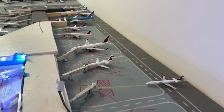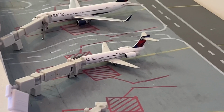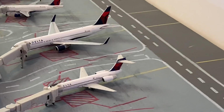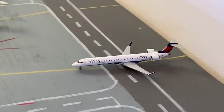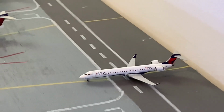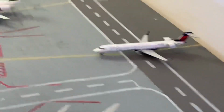Next here we got a Delta 717 at the gate there, C3. Sorry, the lighting and position's not the greatest here. It's the most inward part of the board. But he's heading up to Hartford, Connecticut, came in from Austin. We've got a CRJ 900 here, the last one. He's pulling in from Huntsville, Alabama. He's about 45 minutes late. He'll be heading out to Richmond, Virginia in about 35 minutes.